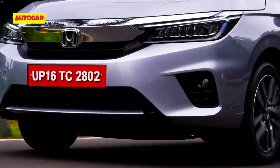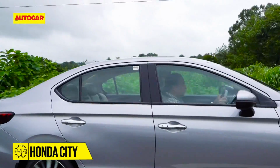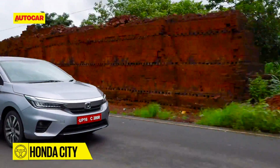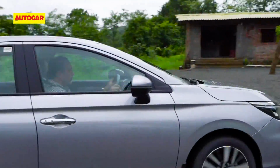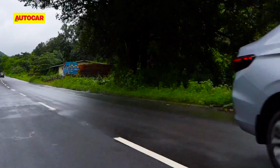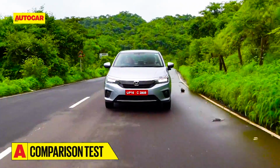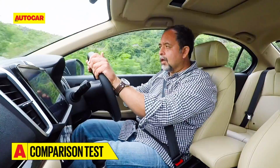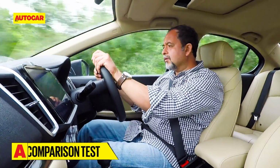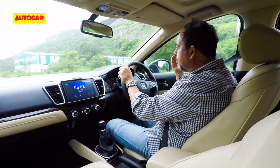Part throttle will see you through most of your city commute, and the engine is so tractable it pulls cleanly from even 15 km an hour in third. There are some points to pick up when you drive it harder. It isn't the most refined engine. There's a bit of a snarl past 3000 and pull it harder, and once you get past 4000, it really does get a bit loud.